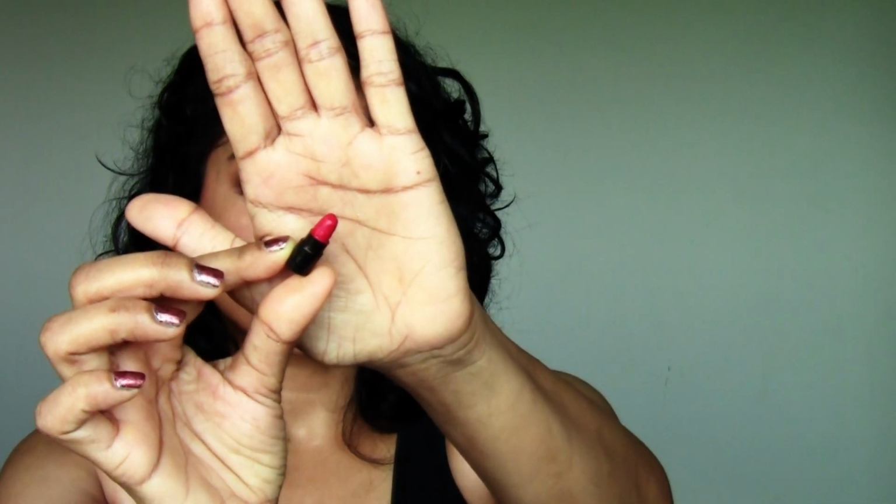So this is the size of each lipstick, and I must say they are very tiny. But if you want to have a complete range of lipsticks without spending tons of money on it, I would suggest buying mini lipstick shades so that you have one lipstick of each shade.